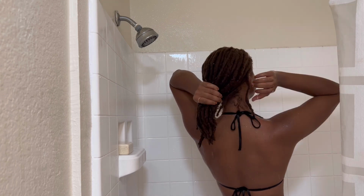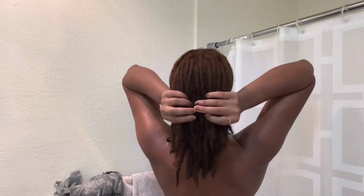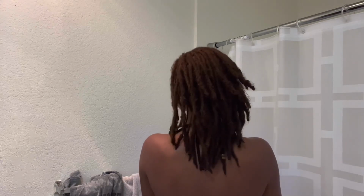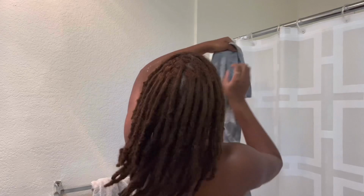And before I get out, I try to get as much water out of my hair as possible just by squeezing it. So as you can see, I have some pretty strong layers, but my hair has honestly grown so much since I first locked it.